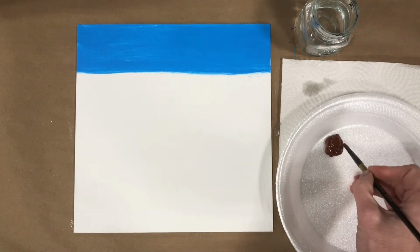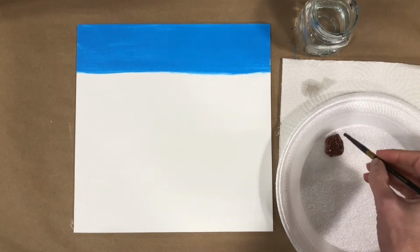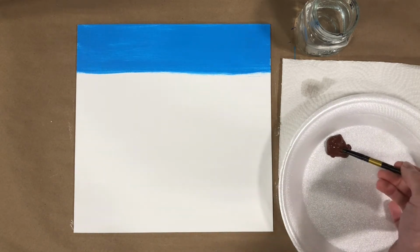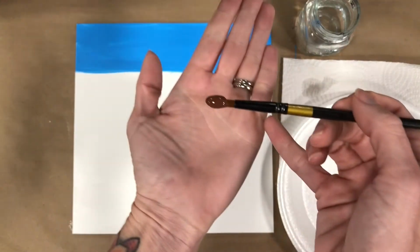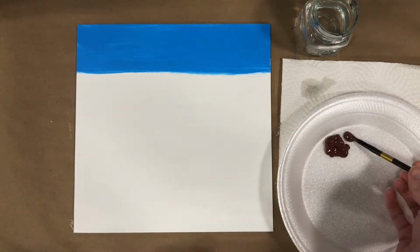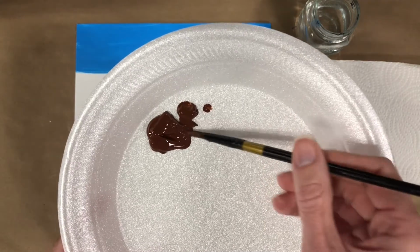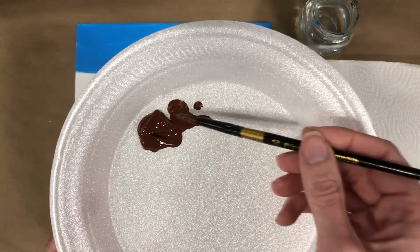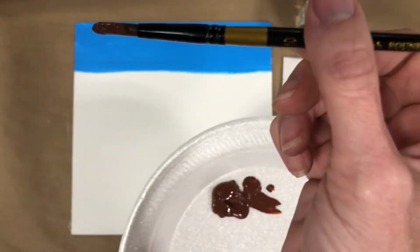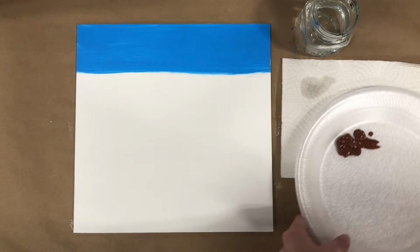So we're gonna just pick up just a little bit. I'm just gonna pick up just a little bit of brown on our tip. Now we don't want to scoop it like a spoon. We don't want to have that much on there. That is a lot, okay? So when we're loading it, I like to spin and drag at the same time. When I spin and drag, then I have a nicely loaded brush all the way around, okay?